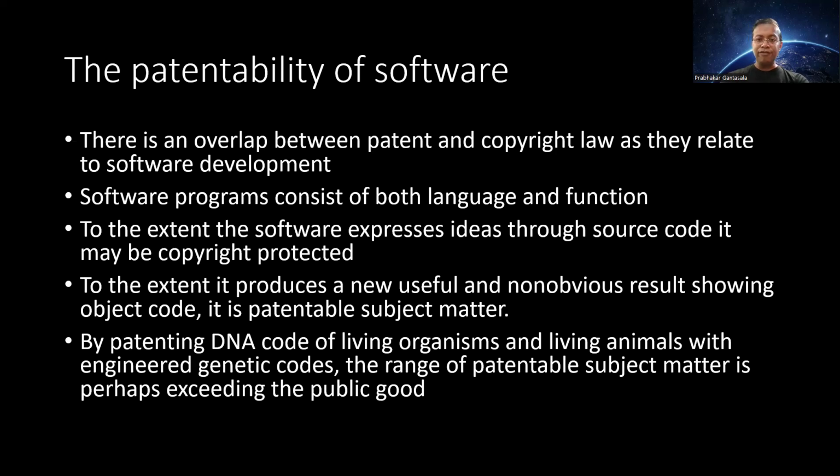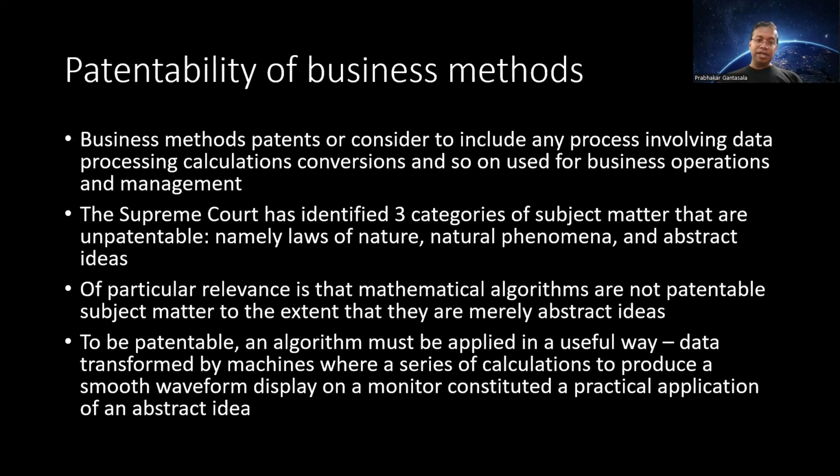But in the case of software, two things are there. This code itself gets copyright protected. The functionality, the application of the software resulting in some unique results for the business, can also get patented as business methods patents. So there are two aspects of it: the copyright protection for the code and the business methods patent protection for some application of software. That's where we are talking of patentability of business methods.